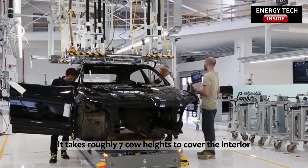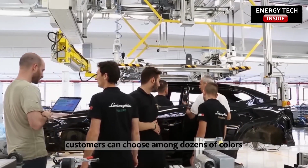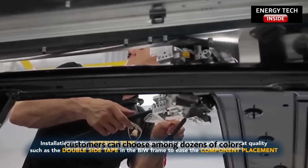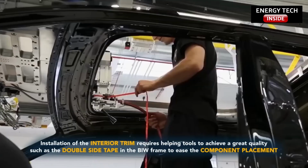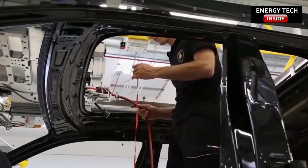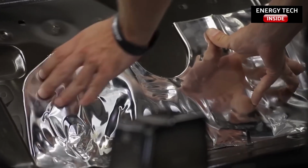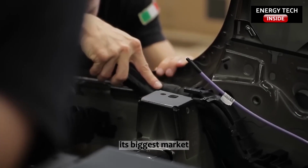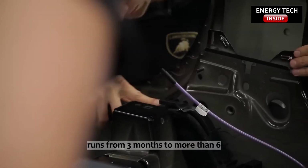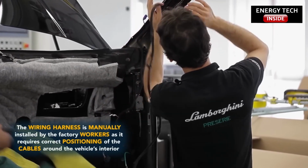It takes roughly 7 cowhides to cover the interior of an Urus SUV. Customers can choose among dozens of colors or design their own customized piping and stitching on the seats through the separate atelier. The leather cutting and the stitching of details on the seats are done by hand in the factory. The waiting list for Urus SUVs in the US, its biggest market, runs from 3 months to more than 6, said Reggiani. If you want a custom creation, the wait is longer.